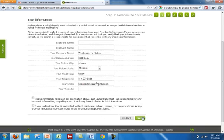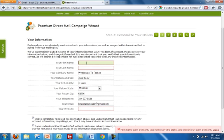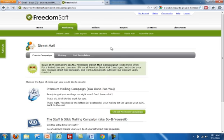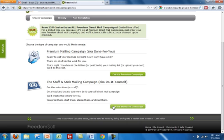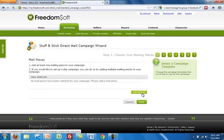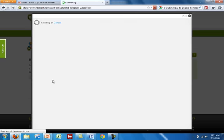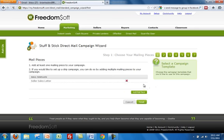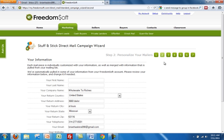All of our information. You have to put your information in here, and it's going to continue to walk you through the steps to send out your direct mail. So pretty cool stuff. I'll show you the direct mail as well for the do-it-yourself. You can print these off yourself and send them, which is really cool. We would do the same thing for add a mail piece. Go to the next, put our information in, and then we would continue on.